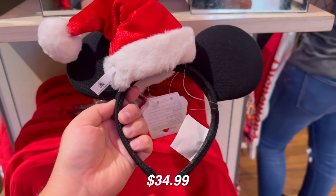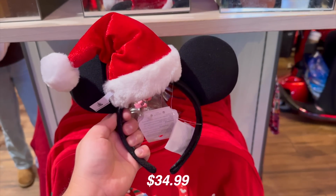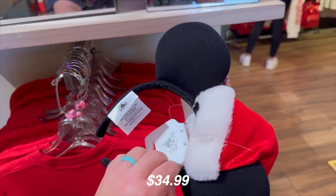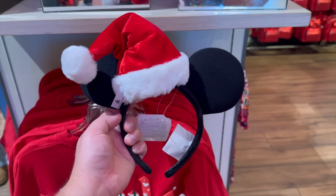Wow, that's a lot of wires. But for $34.99, we have the returning Santa Mickey ears. So if this is something you've been wanting, they typically sell out quite fast. So I'd pick something like this up if you do see it. They are really fun. I love the material. It feels really soft. And I know Nicole loves wearing these each and every year.